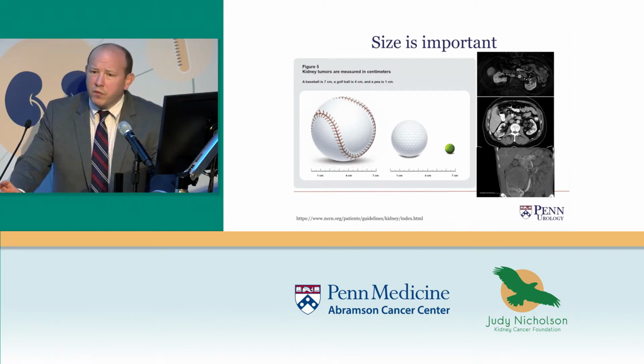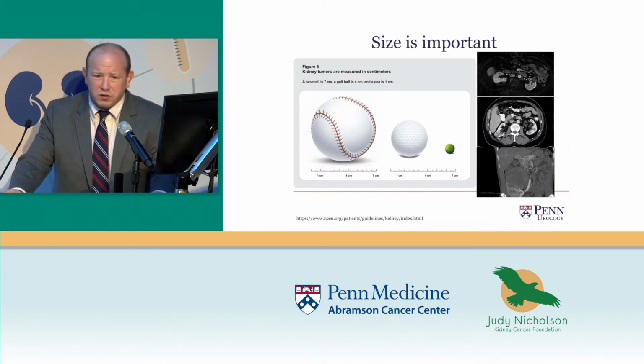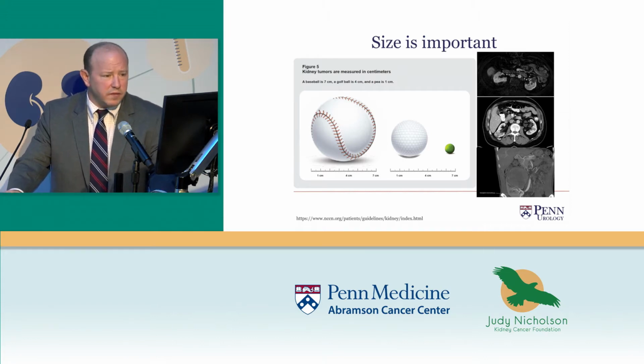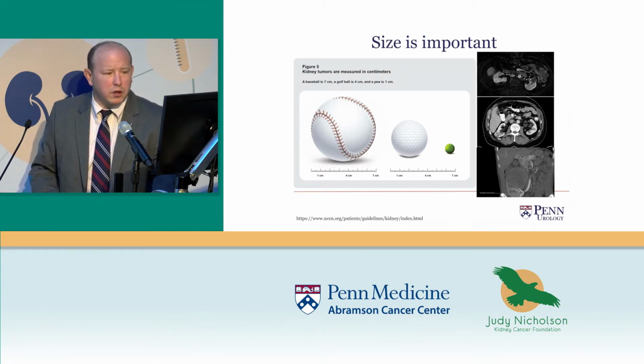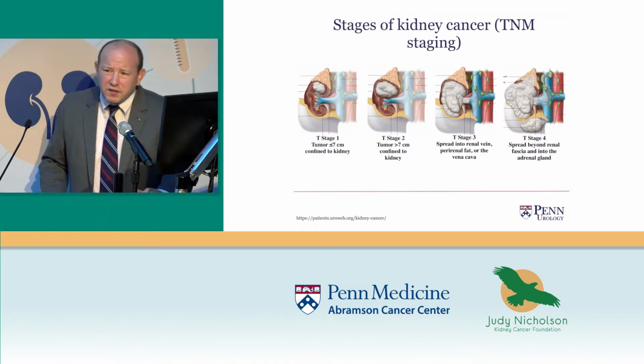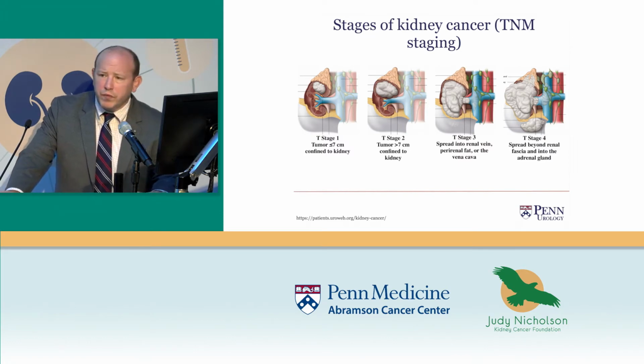A golf ball is about 4 centimeters. And at least by this slide, a pea is about 1 centimeter, although I would argue a pea is smaller than 1 centimeter. But that gives you some perspective about the size of tumors in relation to things that we think about every day. These are the basic stages of localized kidney cancer. When we think about T1, it's confined to the kidney, less than 7 centimeters, so less than the size of a baseball.